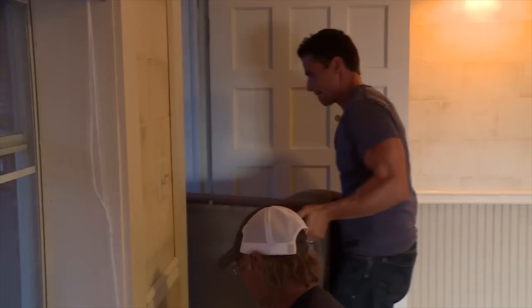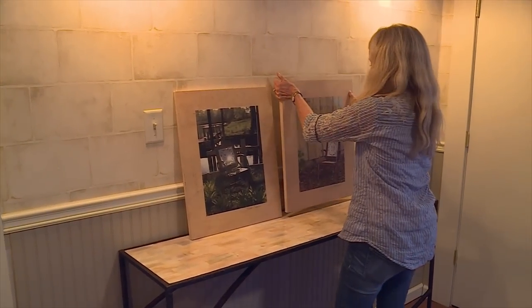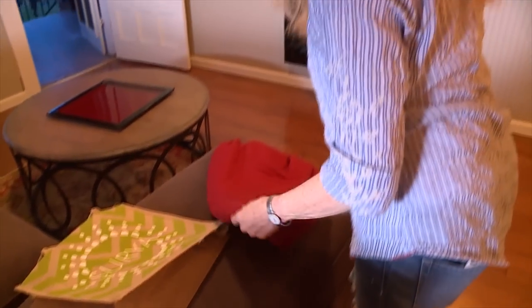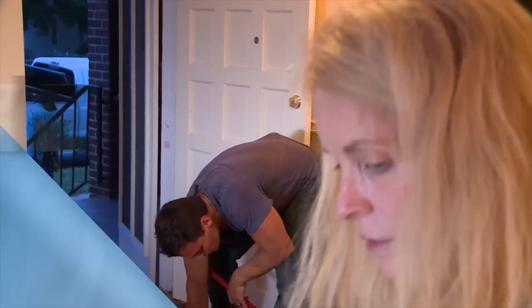Rug goes here. I go here, you bring it back. Right under the window. I'm ecstatic about this design right now. I mean, it is everything I thought it was gonna be and more. That's gonna open and close a lot, so we wanna see what happens. Okay, we're good. We're good.